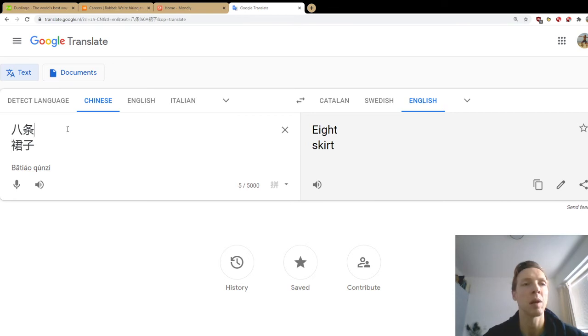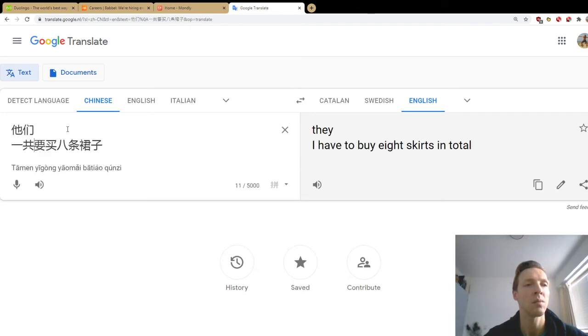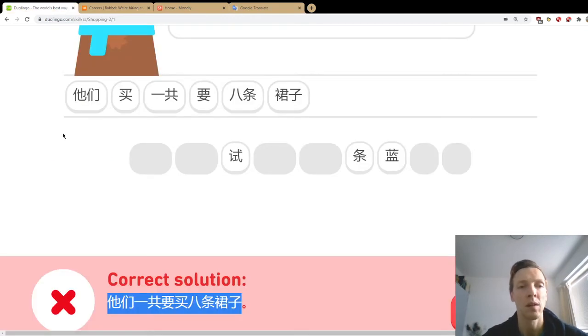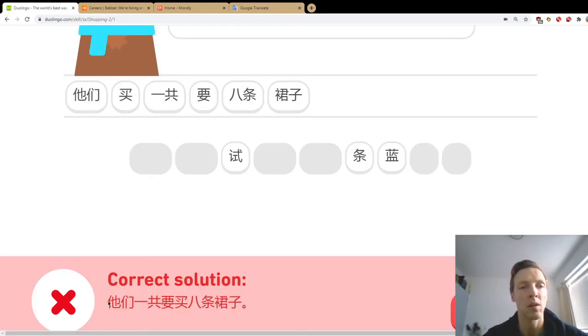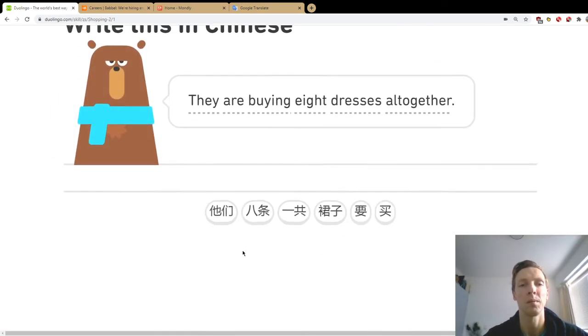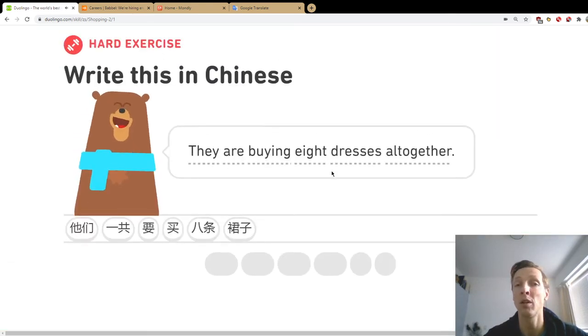I think this belongs to 8. I don't know why, because this is also 8. I think this is a number compound. And then skirts. So they in total. So again, they in total want to buy 8 dresses. Good. They in total want to buy 8 dresses. So, they 他们 一共 want 要 买 八条 裙子 Once you know, that's always the case.